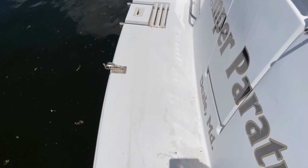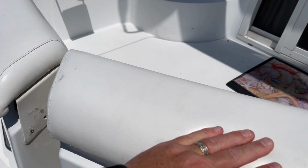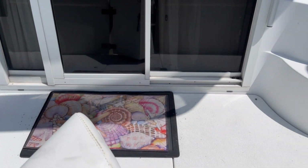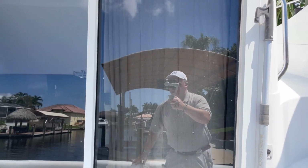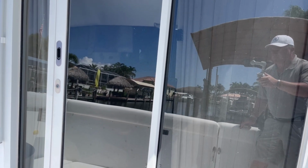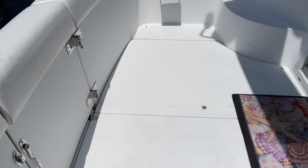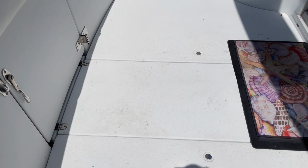So this boat has a good sized swim platform, and a door here that locks so you can get on the boat. Really large, nice sliding glass door provides plenty of light in the salon. On this aft deck, below these hatches, you have your two engines and your generator. The generator is a Westerbeke 4kW, and the engines are Cummins 4B 250s, 250 horsepower each.